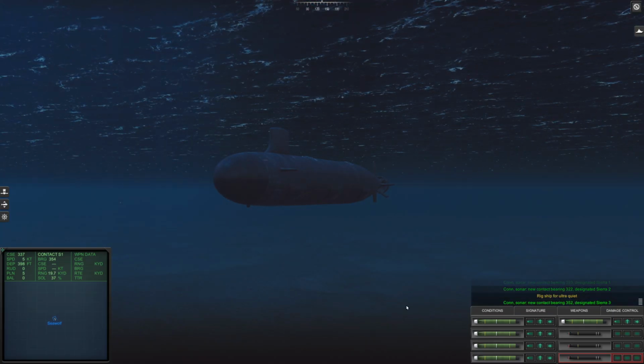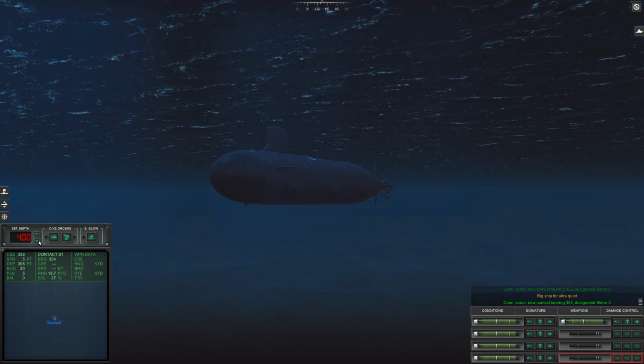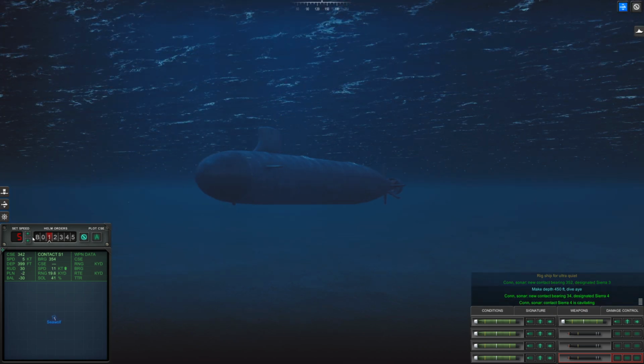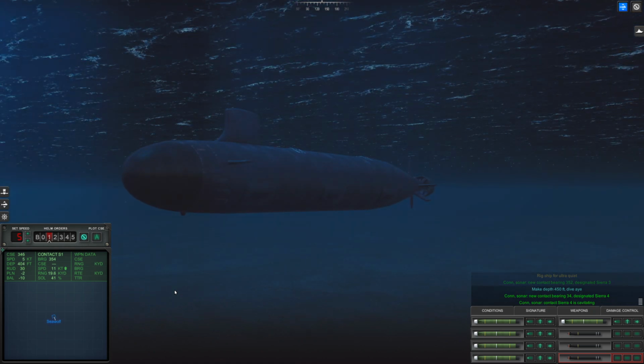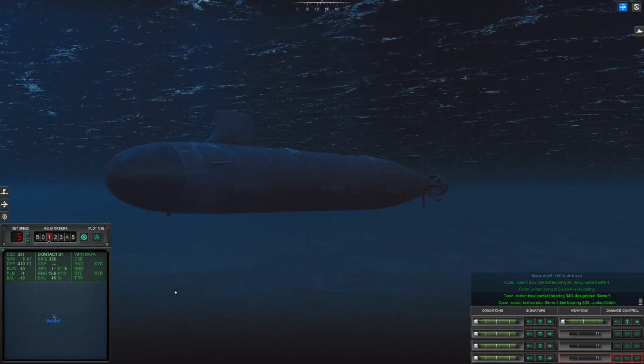Flagging ship for ultra quiet. Make depth 450 feet, dive high. Welcome aboard the SSN-22. Con sonar, new contact bearing 340.